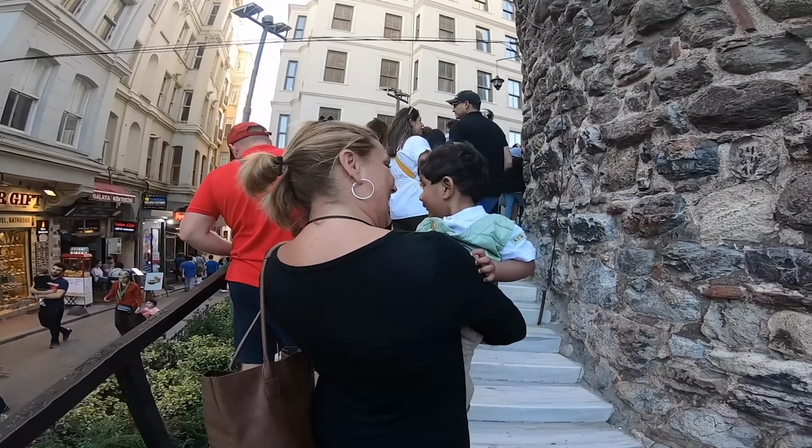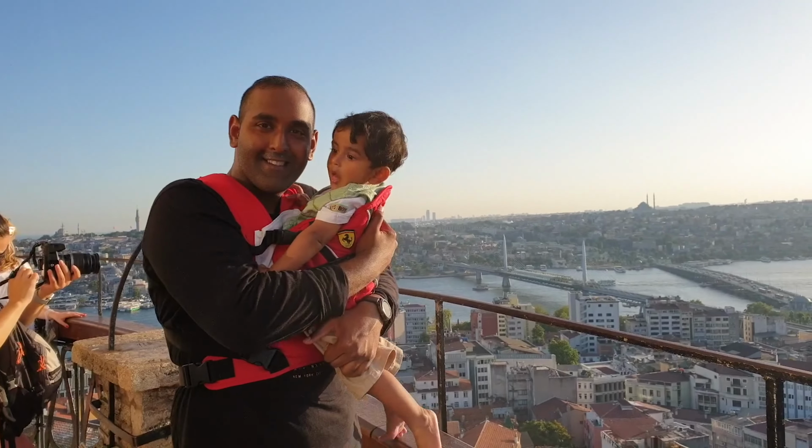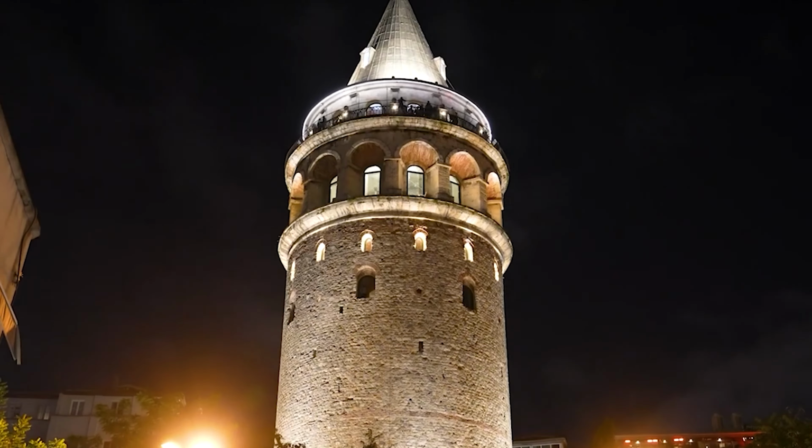Here in Galata Tower there is a cafe and a 4D cinema where you get the feeling you're flying over Istanbul's famous monuments. Once it's sunset, watch the tower light up with amazing colors. Day 7 cost was $44.